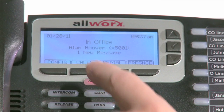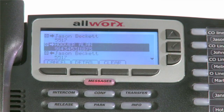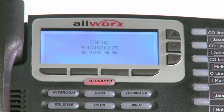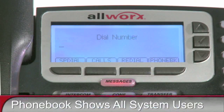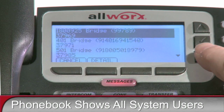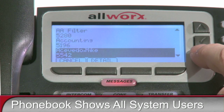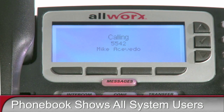If someone calls you directly and you are not able to answer the call, you can see a log of every missed call by selecting the Missed Call button. When you have multiple missed calls, simply scroll through the list and then select the exact number you wish to call, in any order you choose. The system maintains a directory of every user in the system. If you have connected multiple Allworx systems together, you will see all the users from all the systems and can dial any user at will.